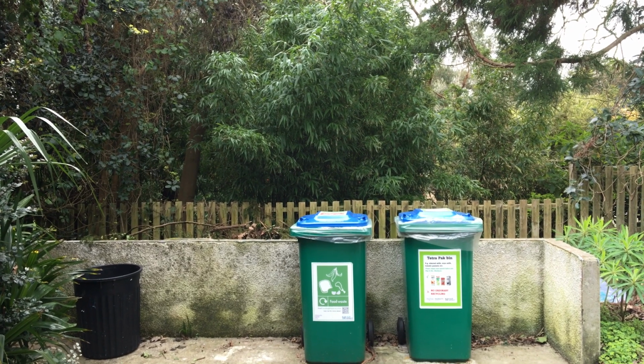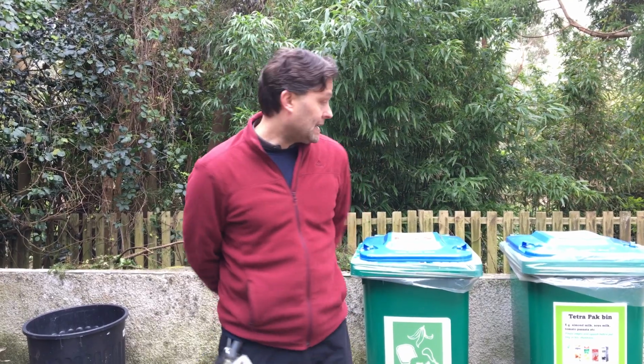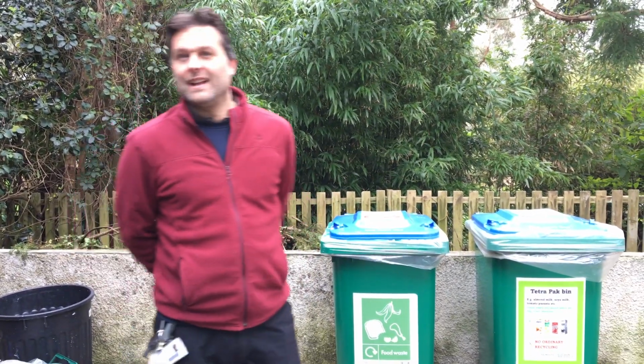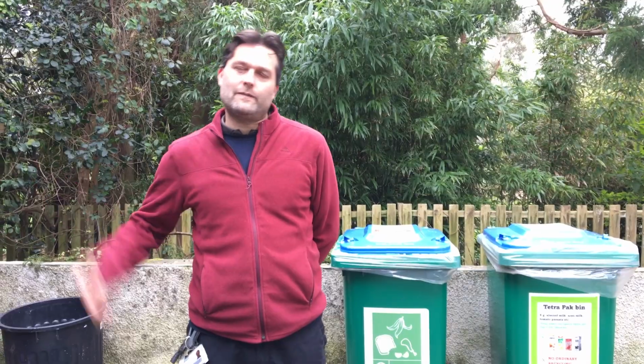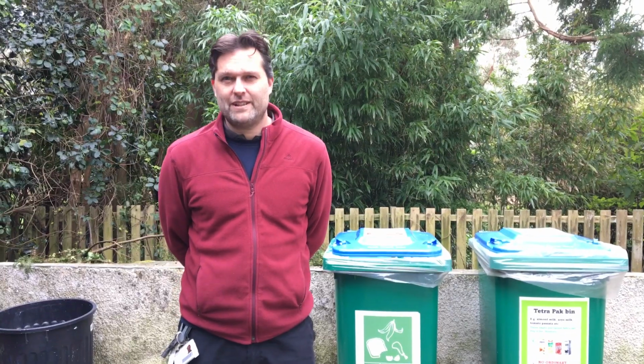This term we've introduced food waste bins. So we've got some new food waste bins in Glasney Halls of Residence, and we've got a new food waste bin up at Penryn campus, and a new food waste bin here, and a new food waste bin down at the cafe for the Fox staff to use for kitchens. Food waste has been great, it's been going really well.